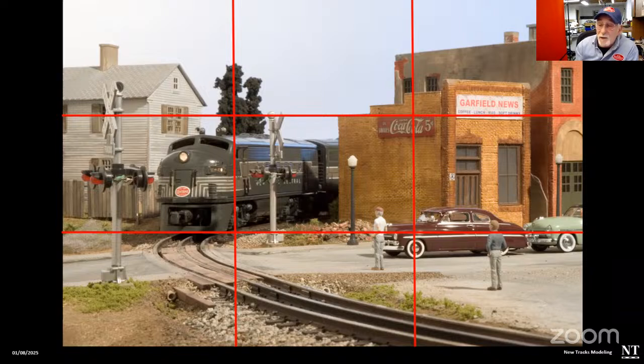And Tom pointed out something that I didn't ever think about in the way he said it. He said there's a certain tension created by the two cars that you see there. Why? Because they're stopped and the guy behind them is pulled up right against his bumper. And you'll notice the engine is perfectly framed between the crossing signals.